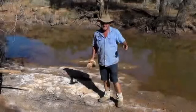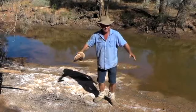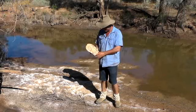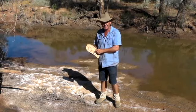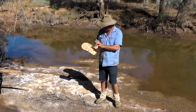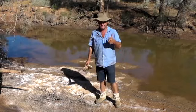While I was just filming those ducks there, all I had on my feet was my thongs, and I've been walking around like this for the last 10 minutes because of these double G's. If you've never had these in your feet, go and stick a needle in there and that's what it feels like. But I've got about 800-900 of them sitting here, and now I've got my boots on, I'm right to go.